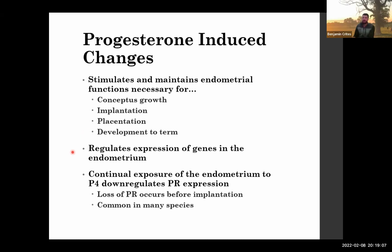And these progesterone-induced changes regulate expression of genes in the endometrium. But there is also this little paradigm that the continual exposure of the uterine endometrium to progesterone actually downregulates the progesterone receptors present in the endometrium. And this loss of progesterone receptors occurs before implantation. And this is very common in many species.